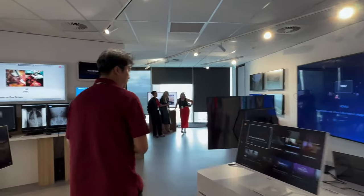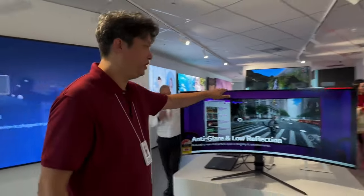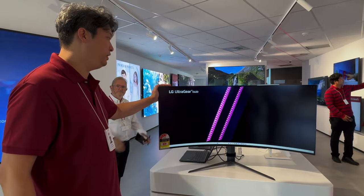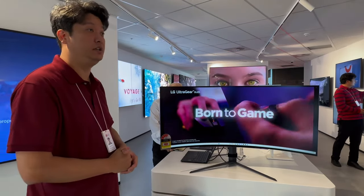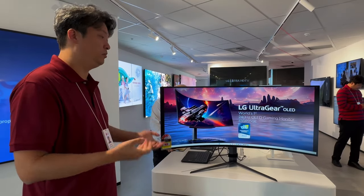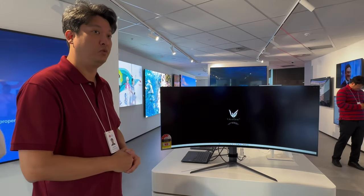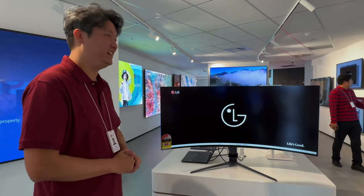Yeah. And next, moving on, is our gaming monitor range. This is our 45 OLED. We actually revealed this at CES earlier this year. But we are also trying to replace this with a new model, with a new design and more specs, which will be first revealed at next CES, of course.